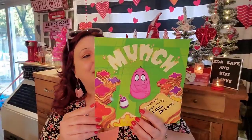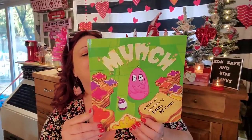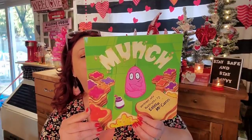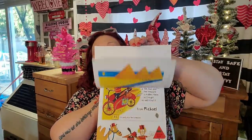On the back of this book, it says, there's a huge hungry monster on the loose eating everything in its path. Munch, the little monster, stays at home to guard his house. But will the massive muncher munch munch? I hate to say it, but I think I have a munch monster too. Definitely love munching. So then, now this one also opens this way. I don't know why, but I get a kick out of that. It's just a different way to turn the pages, and it's kind of interesting.